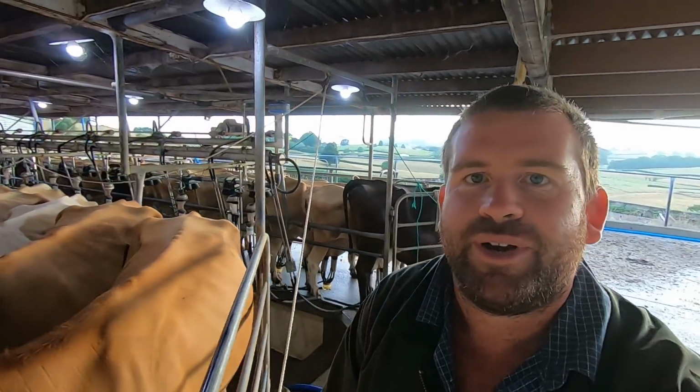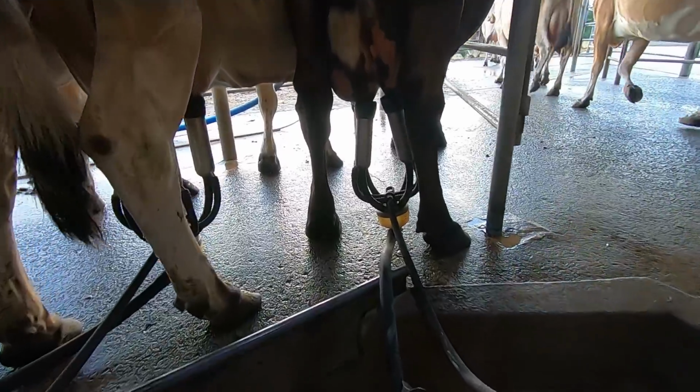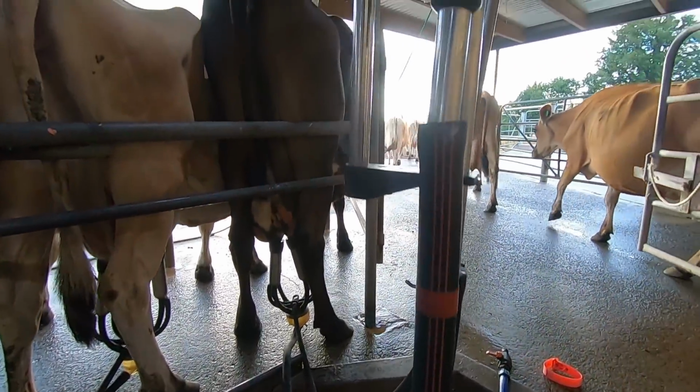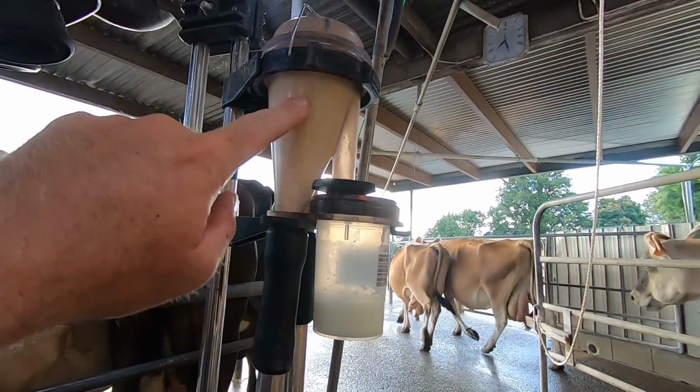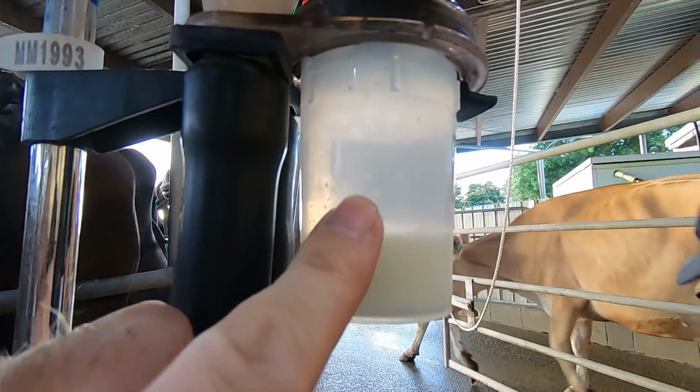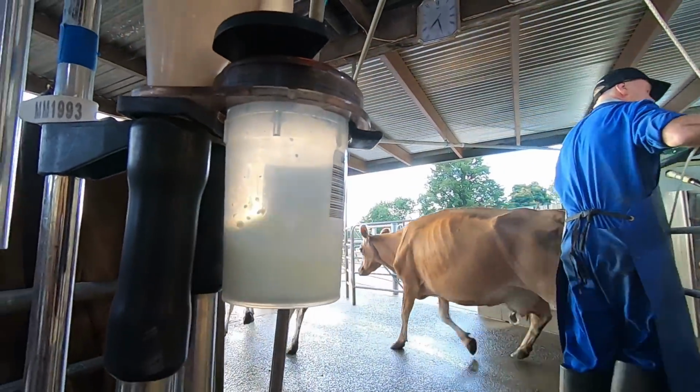I'd mixed the last two numbers around the wrong way, so pretty handy I reckon. But if you're new to the channel and you're wondering what's happening, well, the cows are still getting milked out just like normal, except all the milk comes through here on the way to the vat and it takes a small proportion out, so you can see it dropping in here, and that is the milk that we're collecting.